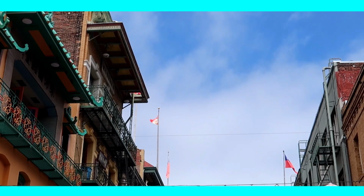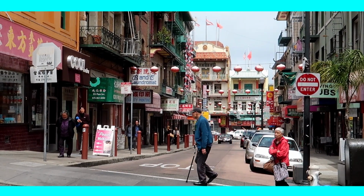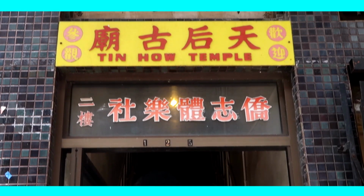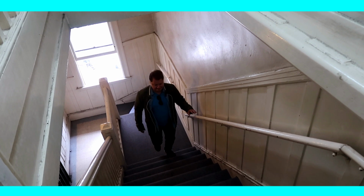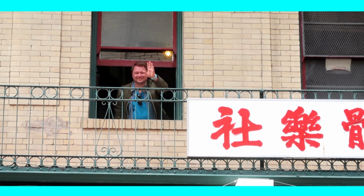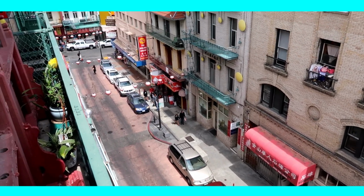If you pay attention, you will even find some hidden temples and shrines located on top floors of apartment buildings. We found the Tin How Temple on Waverly Place, and it's the oldest one in Chinatown. We were not allowed to film inside the temple, but we can assure you it's a small but gorgeous temple to put on your to-do list.